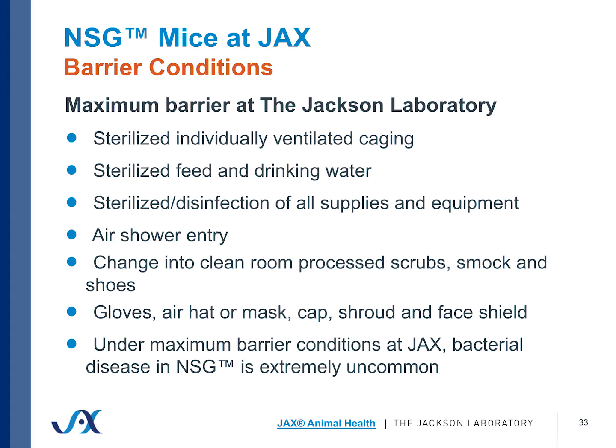Again, really limiting any particulates or particles that might come from breathing or from your eyes or hair or facial hair or anything. And then under these conditions, what we found, under these max barrier conditions at Jackson, is that bacterial disease in the NSGs is extremely uncommon. We really don't see regular or even any noticeable levels of bacterial disease in NSGs in our colonies.